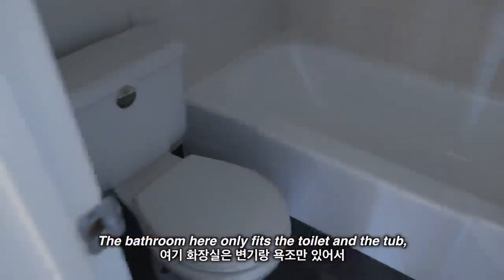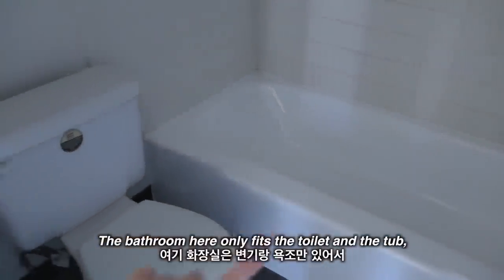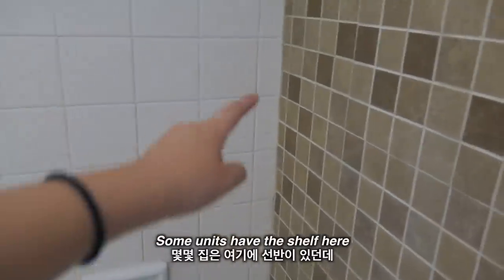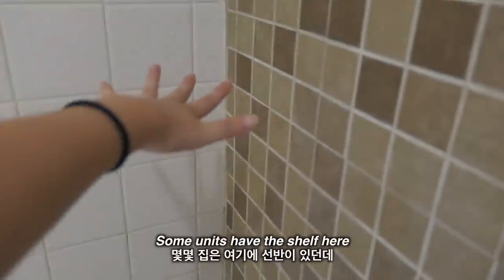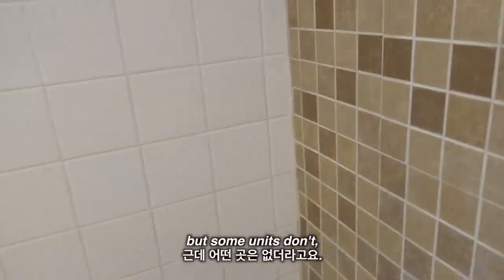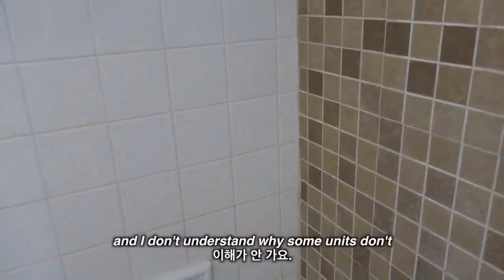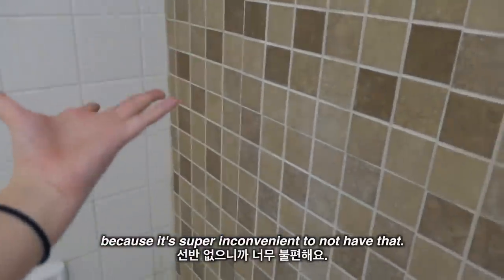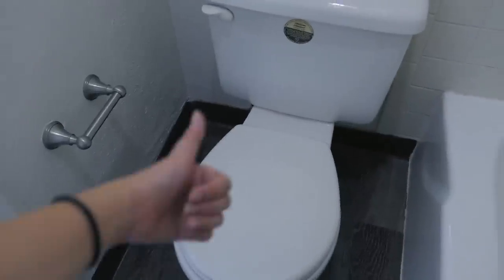The bathroom here only fits the toilet and the tub. So if you wanna wash your hands, you have to come out here. Some units have the shelf here where you can put all of your shampoo and conditioner, but some units don't, and I don't understand why, because it's super inconvenient to not have that. Toilet. Actually, let me check the toilet.